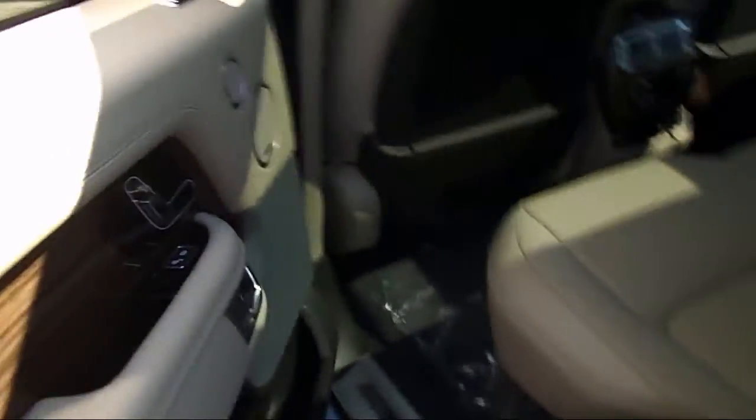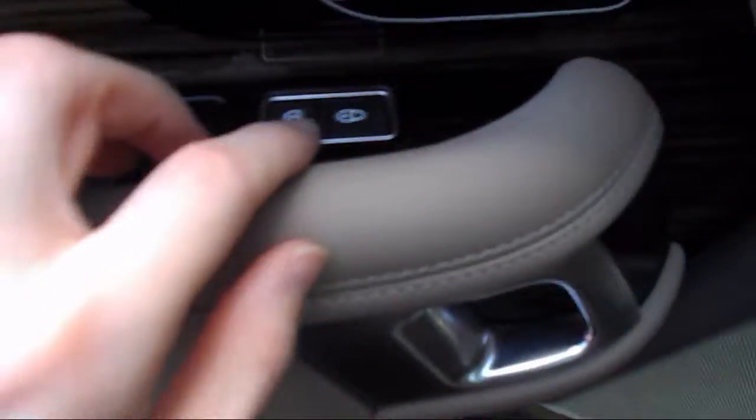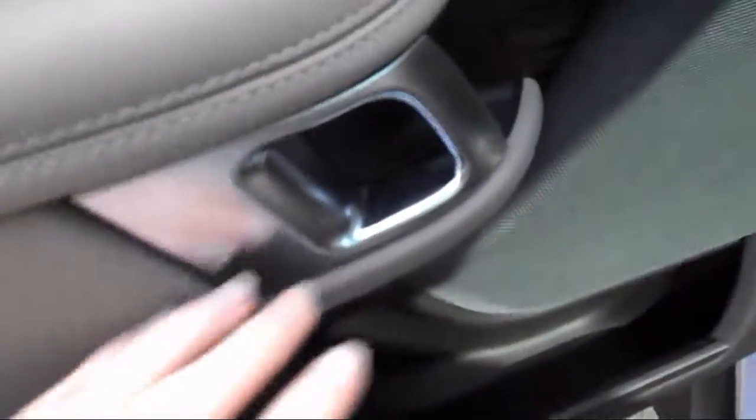But first, if you buy one of these cars, you may have to unlock the door. Make sure it's all unlocked before you try to get into the back. So let's pull this open. This is the back seat. You got your nice door and unlocks down here. And all your sensors. You got aluminum through here on the door.